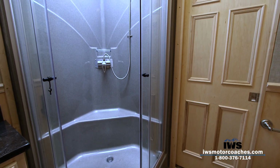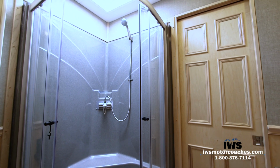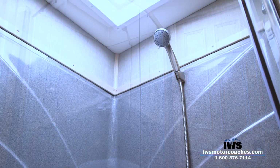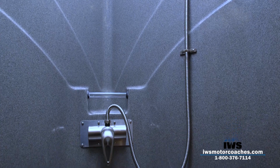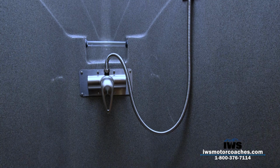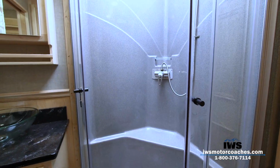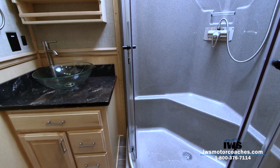Here's a nice shot of the fiberglass shower in here, something a lot of people really like because it has a nice seat in it. It's very large and spacious. The ceiling height in this motorhome is around 7 foot 3 inches, and with the skylight on it, there's just incredible amounts of height available inside of this motorhome. Again, Renegade sticks with a straightforward functional design, just a real nice basic shower head and shower control system.